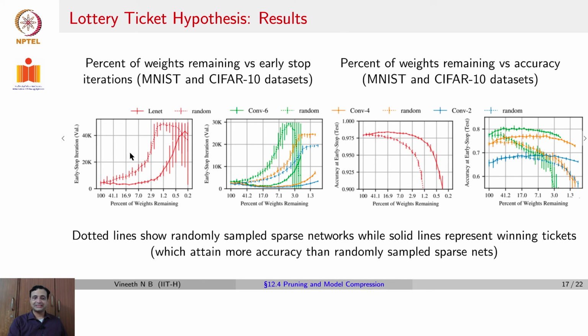On the left, what you see are percentage of weights remaining versus early stop iterations for MNIST and CIFAR-10. You see here that if you look at these two curves, the dotted line is a randomly sampled sparse network, and the bold line is the one obtained by the lottery ticket hypothesis. You see that even when the number of early stop iterations is very low, the percentage of weights remaining for the lottery ticket hypothesis remains high using this kind of approach. A similar pattern is also observed for CIFAR-10.